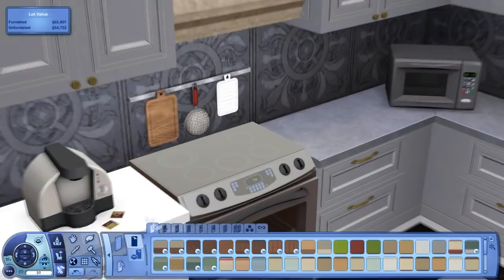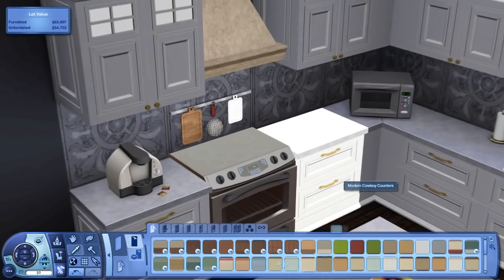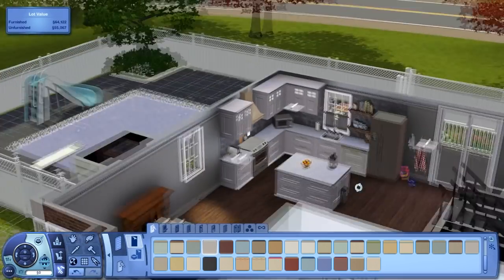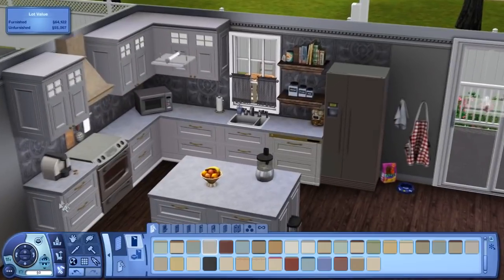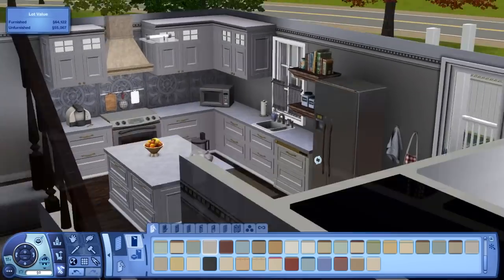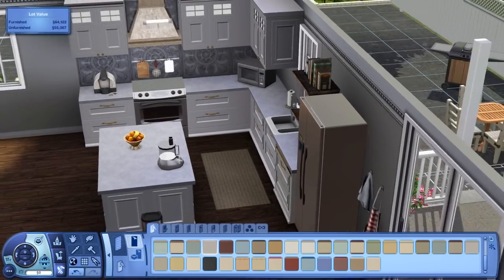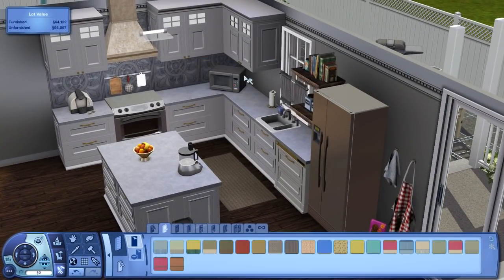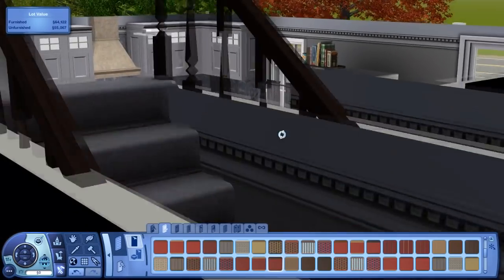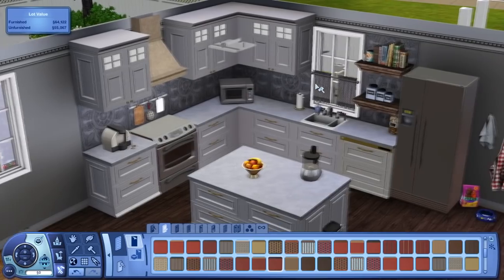I had to get rid of the side walls just because they were throwing me off a little bit, but we can add that back in now. I still am not sure if I want to bring it all the way through or just do it on that one wall. This is with the one wall. And then this is with it on through all the kitchen. I'm not going to put it above the fridge because it looks a little odd.